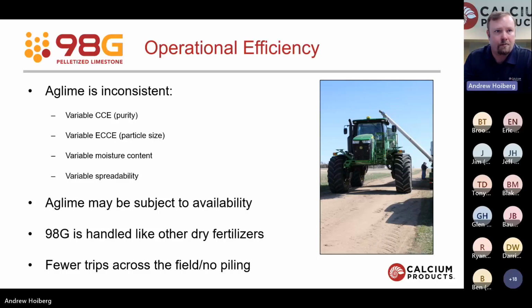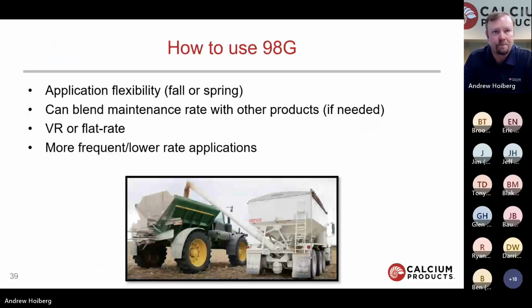Variable moisture content, spreadability, we've already pretty much addressed all that. Fewer trips across the field, you're able to take better use of your existing equipment, your existing labor. You don't need 3 or 4 people to go run an ag lime crew like maybe you did. And the frank matter is too, it's a product that drives better profitability for growers and dealers as well.